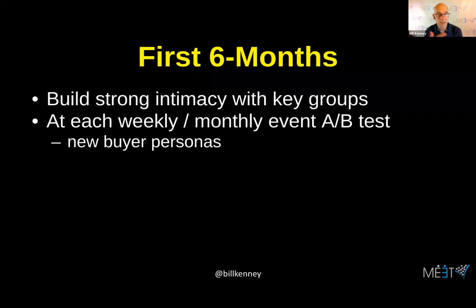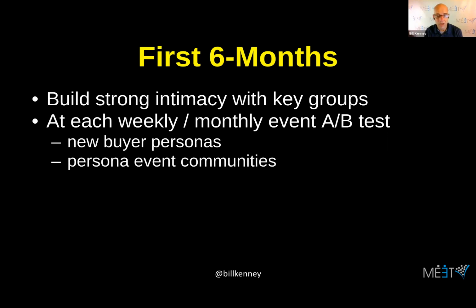So we're going to test new buyer personas and make sure that we understand which one will be most efficient for us. We're going to find persona event communities so that we can get in the same room as them. And it's not just getting in the same room as them to sell to them. It is also getting in the same room as them to learn information. We might see some competitors there, so we'll get some competitive intelligence. We will certainly hear the content and the stories that they're sharing, which will allow us to much better understand how to communicate with that buyer, whether it's understanding their struggles better or understanding their successes. All of those things add to our ability to relate to those prospects.